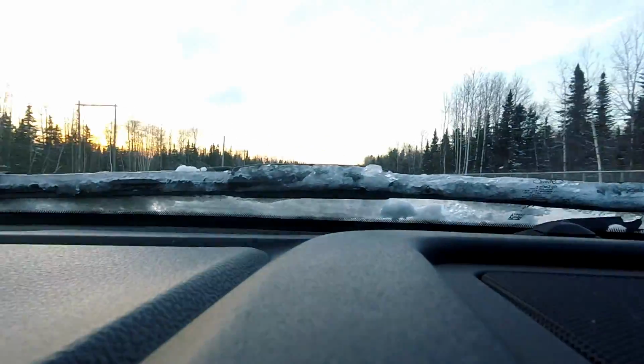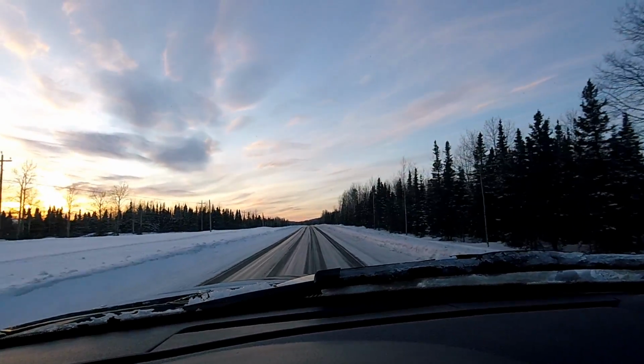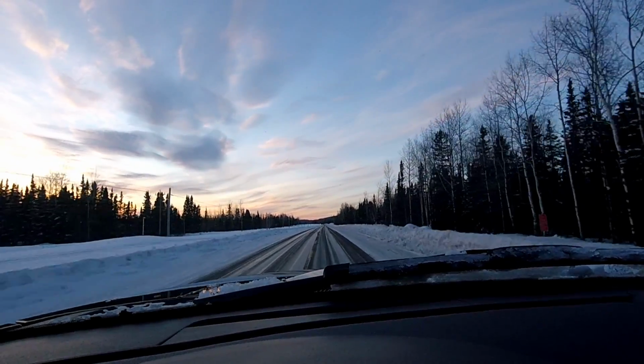Let me explain to you guys a little bit why I didn't get a Kenworth or something like that, which I'm not saying will never happen. Wow, what a great place for the camera. So I'm not saying that'll never happen, but this is why I didn't do it now. This province is not big enough for tractor trailers.